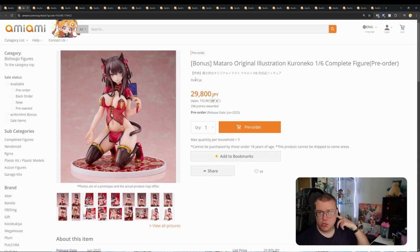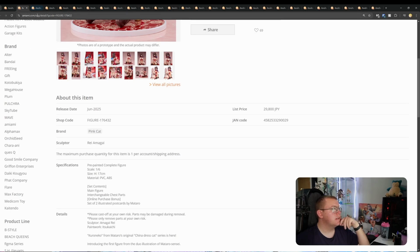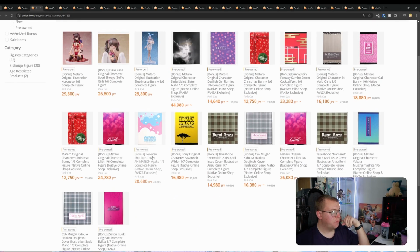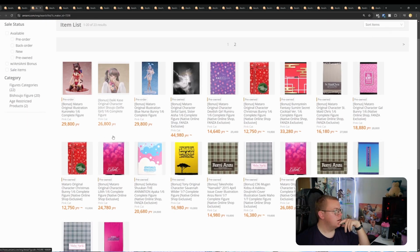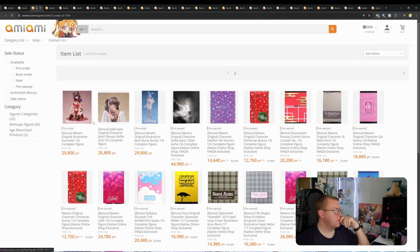Pink Cat though is a pretty new manufacturer as well, so this might be one of their newer ones. Let's have a look to see if they've had any past releases. Okay, so they have done a fair few actually. These are all pre-owned, but yeah, okay, so they have been around the block. Mainly 1/6 it looks like, the odd 1/7, but yeah, a lot of 1/6. Okay, and looks like they've done some stuff in liaison with Native or Soltu Native. Okay, better than I thought actually. The nurse looks quite nice as well actually. I think I covered her in a previous video a while ago.